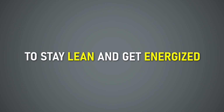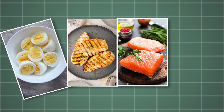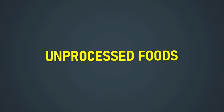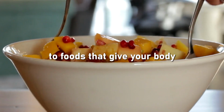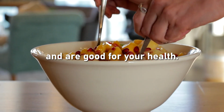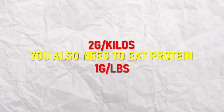The meals you need to stay lean and get energized while building your dream body are high in protein. For example, whole eggs, chicken and turkey, fish, or Greek yogurt. Aim for unprocessed foods. Eat as much natural raw things as you can. Switch from burgers and a bag of chips to foods that give your body nutrients and are good for your health. You also need to eat 2 grams of protein per kilo, or 1 gram per pound.